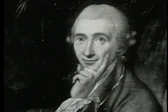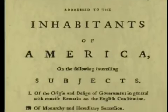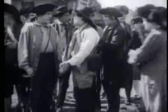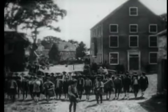That changed after January 1776, when a man named Thomas Paine published a slim pamphlet called Common Sense. In plain, powerful language, Paine explained how the colonists would be better off without England. Suddenly, the pamphlet was everywhere, and its impact was enormous.